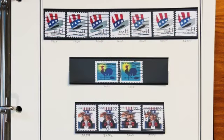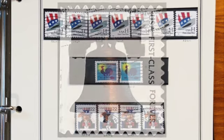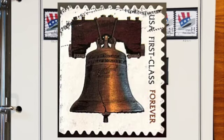Finally, in 2007, the Postal Service released the first forever stamp, this Liberty Bell. That first forever stamp sold for just 41 cents. With the latest postage increase, that stamp is now worth 66 cents, an almost perfect hedge on inflation. Unfortunately, there's no secondary market for forever stamps, so I wouldn't recommend stocking up on them.